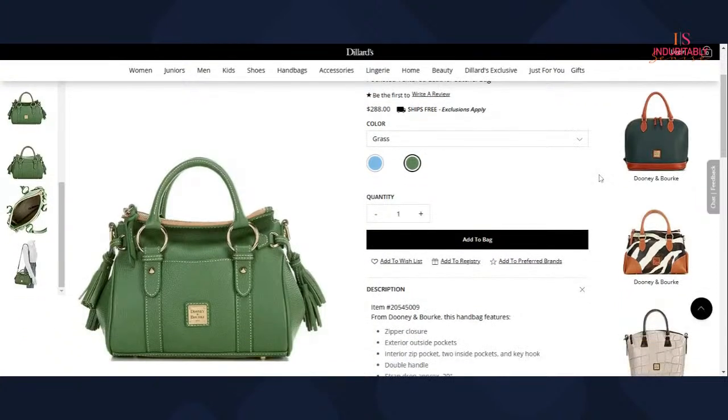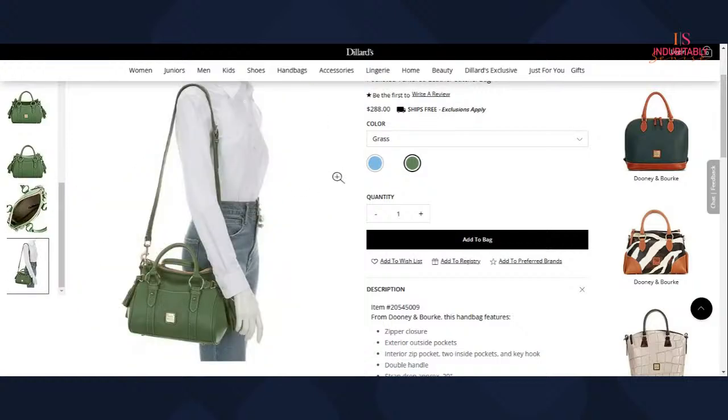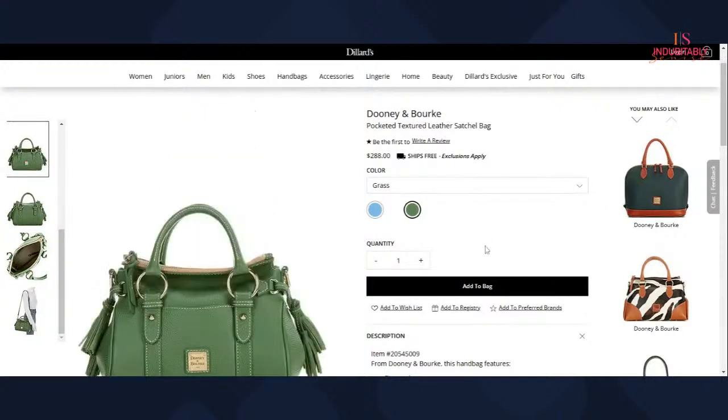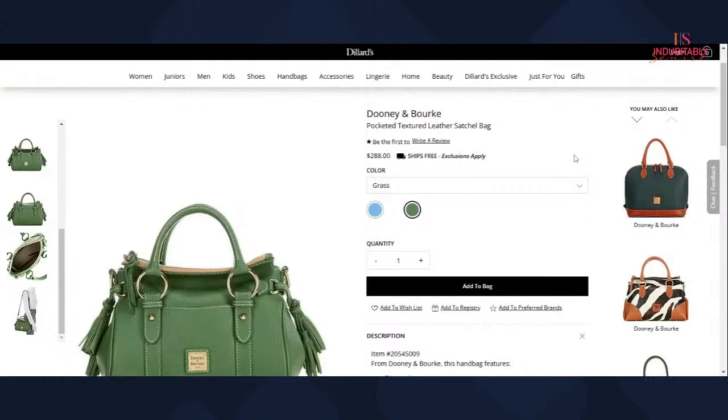I don't think I saw the grass in this though. Interesting. But I'm looking forward to either them correcting this or just letting me know because I'm nosy. I need to know why this is not named what I am accustomed to right now from off of Dooney.com. Why is it named this, please? Pocket or pocketed textured leather satchel bag. This is too many words.